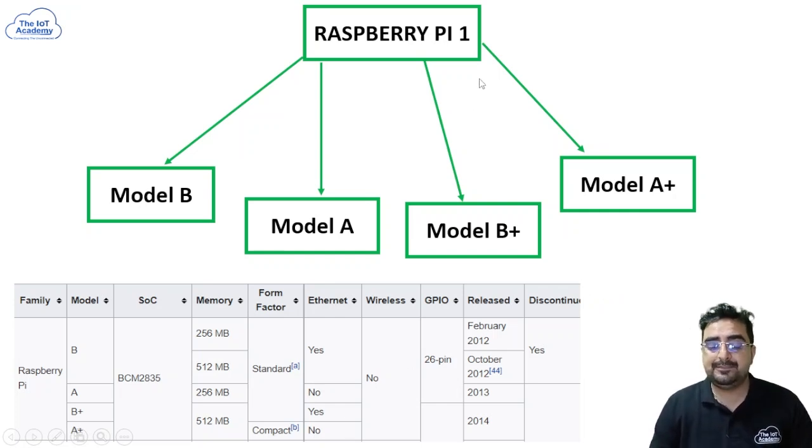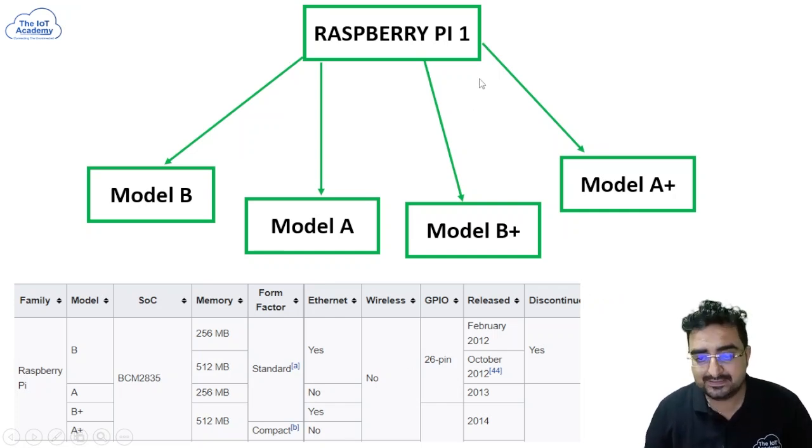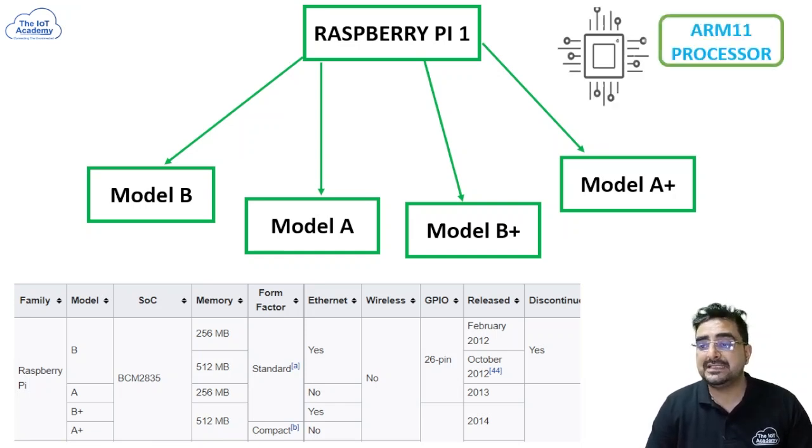So in Raspberry Pi 1 there is no Wi-Fi. There are a total of 26 GPIO pins, and it is now discontinued. The Raspberry Pi 1 is not available right now. And in Raspberry Pi 1 the processor is the ARM11 processor.